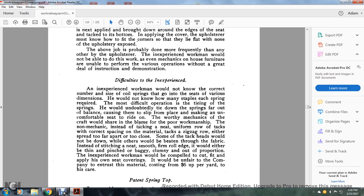The non-mechanics, instead of taking a neat uniform row of tacks and correctly spacing the materials, tack a zigzag row, either spread too far apart or too close. Some of the tack heads would not be driven home, while others would be beaten through the fabric. Instead of the stitching being smooth, the rolled edge would wither. The result is thin, pinched, baggy, clumsy, and out of proportion.